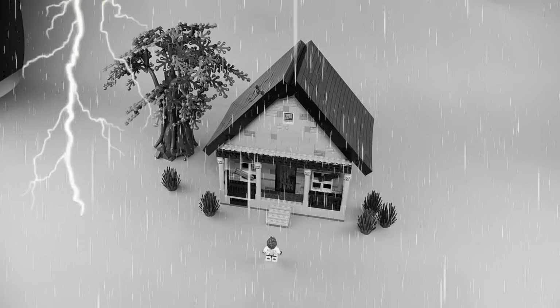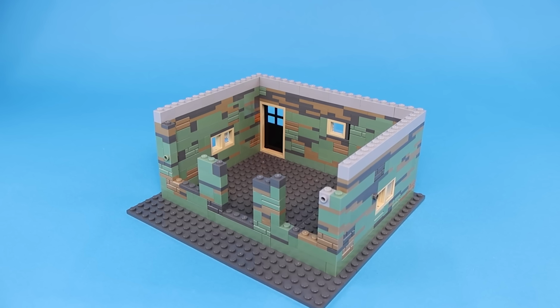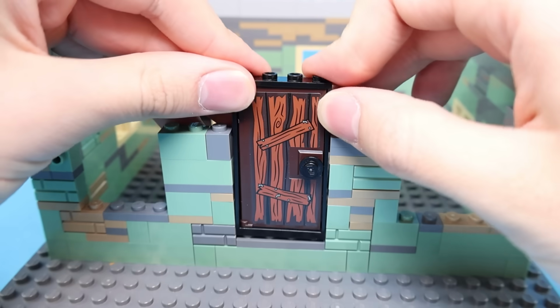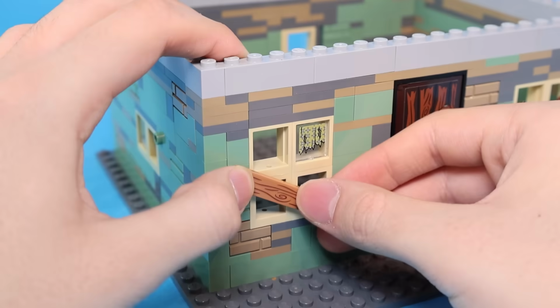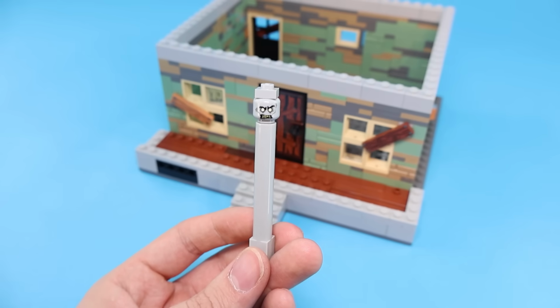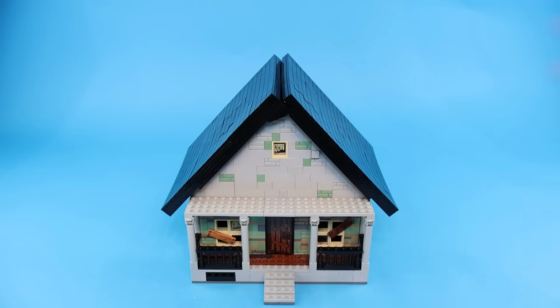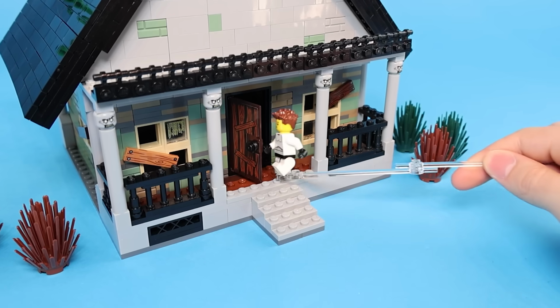Instead, he ends up in front of this creepy mansion. First, I built the base of the house, and then I grabbed a door and some windows and placed them. Next up, I barred the windows and added a porch and used these zombie head pillars from the Monster Fighters theme and finished off the mansion by adding a roof. Jason sees the open front door and decides to go inside.